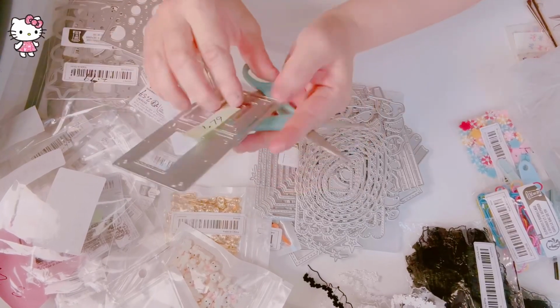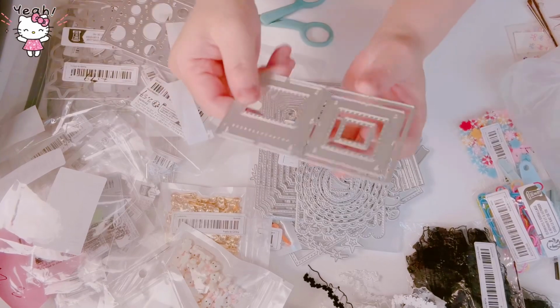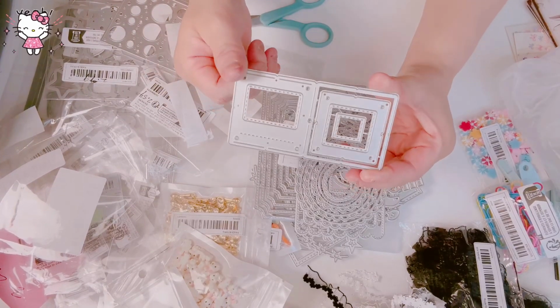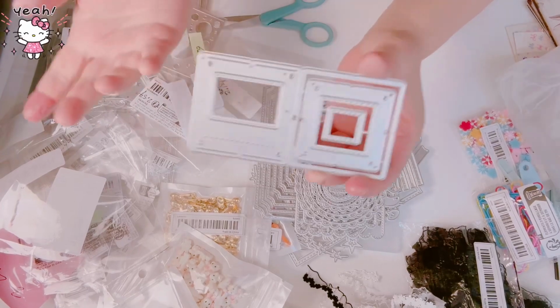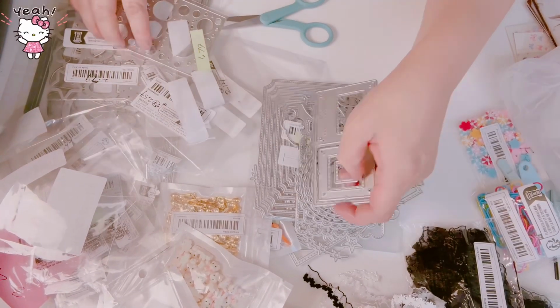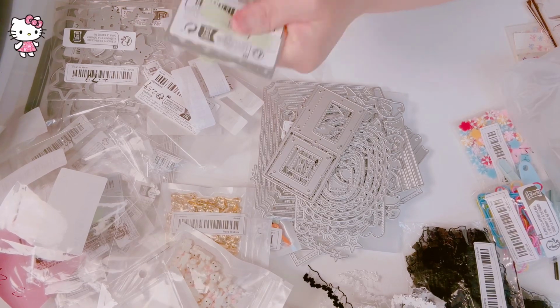I can't remember if I do have it or not, but KS Craft came out with something like this a while back. I have to look through my stash and see, but I mean, it is what it is, right? Same goes for this, $1.78.